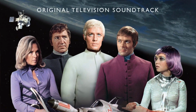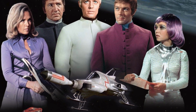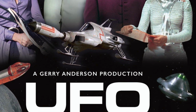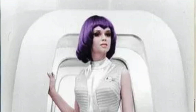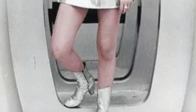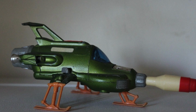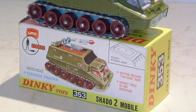In 1969, Anderson finally hung up the puppet strings for good and began work on his first live-action TV series, UFO. This was to be the final series produced and marketed by Century 21 and was aimed at a much older audience than any of the previous Anderson shows. So much so that broadcasters found scheduling the series difficult. Despite this confusion, Dinky Toys produced models of 3 vehicles from the series: the Shadow Mobile, the Shadow Interceptor, and Ed Straker's car.